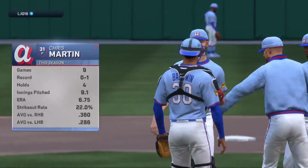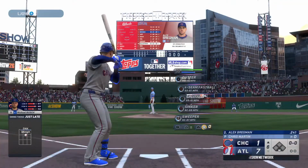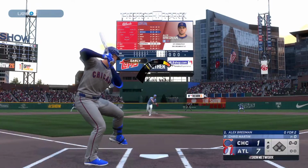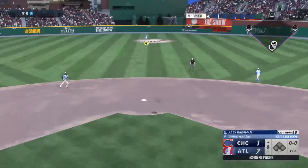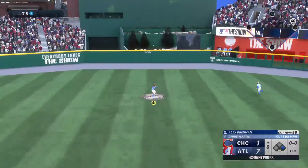New pitcher for the Braves, Chris Martin. And you know, bullpen guys can struggle sometimes when they're called upon with big leads because it just doesn't have the same intensity as a tight game. So we'll see how sharp he is. Your mental toughness matters in situations like this as well. One away.